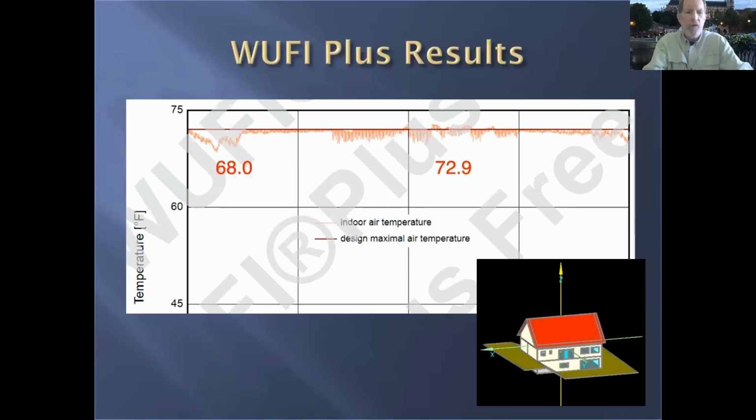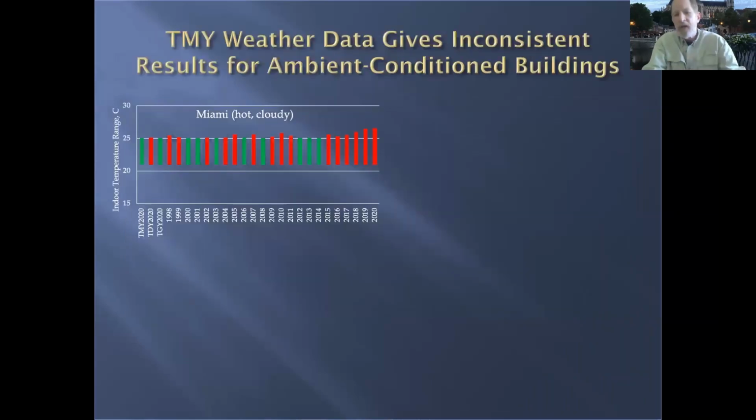Here's the predictions for the year with TMY data from WUFI Plus. The thing that I want to point out, or at least I'm not an architect, so I'm not used to doing building designs, but this run took me probably about 3 days, mostly in putting in the geometry of the building. So where ambient watts is giving us a result in seconds.